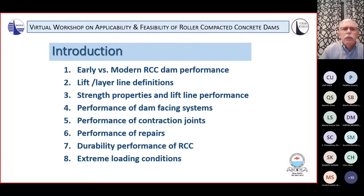The performance of RCC dams includes some dams constructed while RCC mixtures and construction methods were less refined, and those constructed with more emphasis on workable mixtures and improved construction equipment and methods. This presentation will focus on performance of early and modern RCC dams with an emphasis on lift line performance, performance of dam facing and contraction joint systems, performance of some repair methodologies, durability of RCC, and performance under unusual or extreme loading conditions.